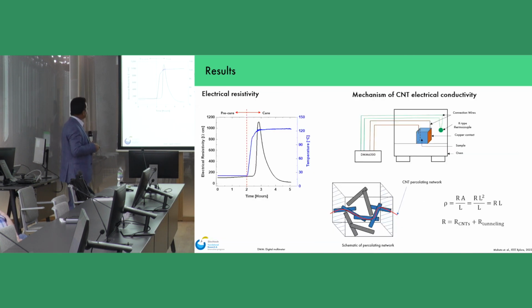So let's go into the detail of why we see this peak, starting with the mechanism of electrical conductivity. The mechanism of electrical conductivity in such nanocomposites is explained by the CNT percolation network. It's a network formed by multiple CNTs in this polymer. Here you can see these CNTs form a network. However, these CNTs are not engaged in this percolating network.